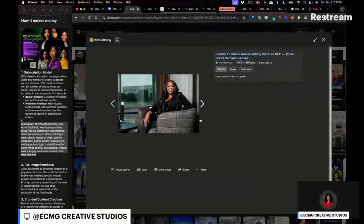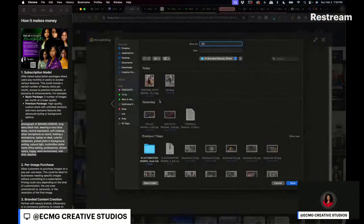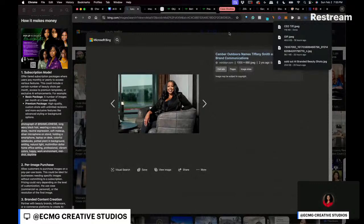So if you are a realtor, I got this wonderful image of Miss Tiffany Smith, right? When I looked up luxury realtor, I found this. The reason they have this here, even though she's in branding, is the leather seats and the different patterns in the back. Not too cool with this background here, but I love this image. So what I'm going to do is save this image and name it CEO Tiff, Branded Beauty Shots.